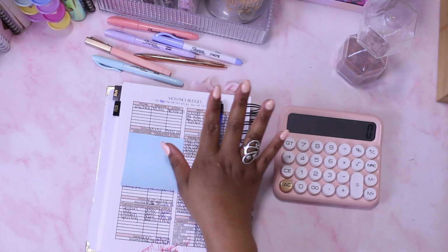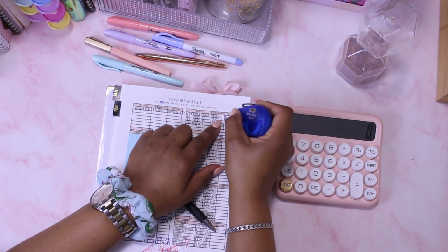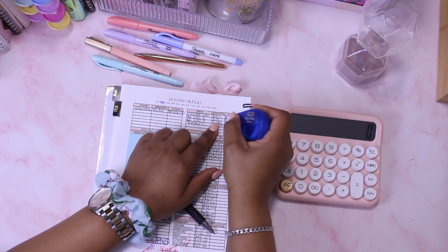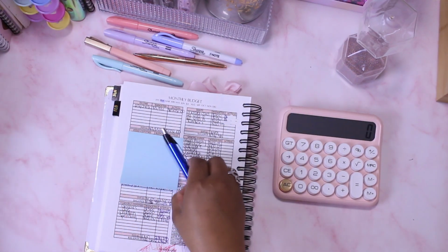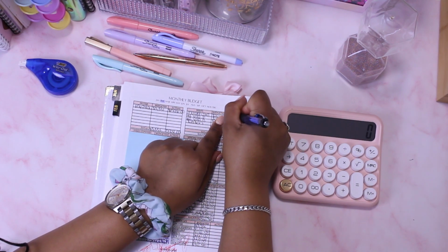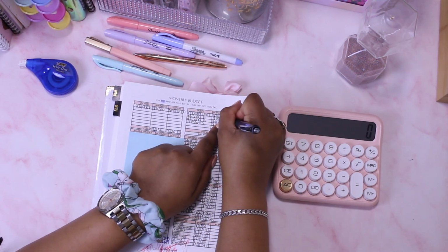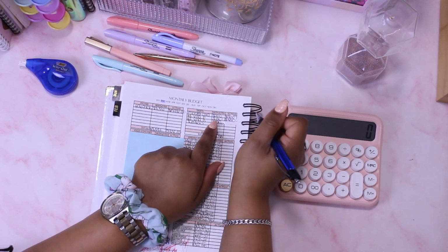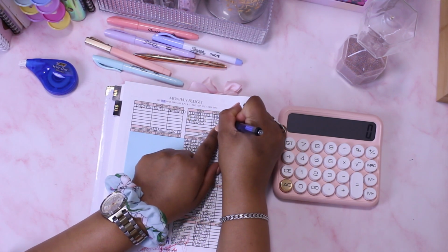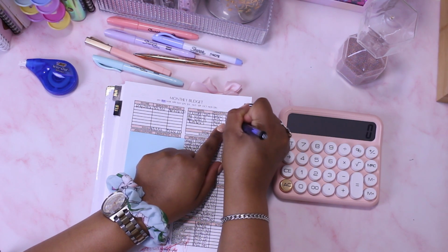Okay, so let me just get a whiteout because I am just messing things up. I messed up a little bit. Well, I messed up a lot. I put the wrong numbers. So my MasterCard, I did put $200. That was budgeted. For Visa number 1, I put $300, which I budgeted $150. And for Visa number 2, that is the one I put $136.43.